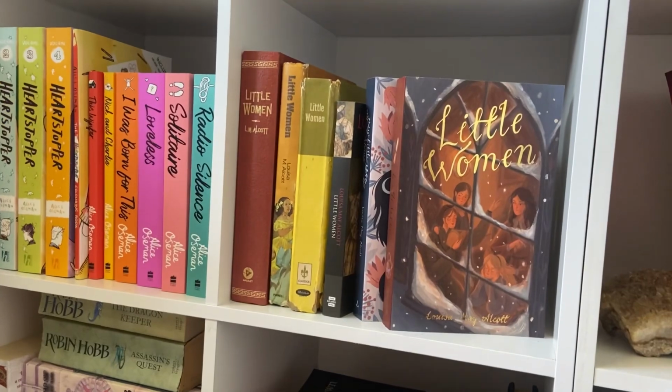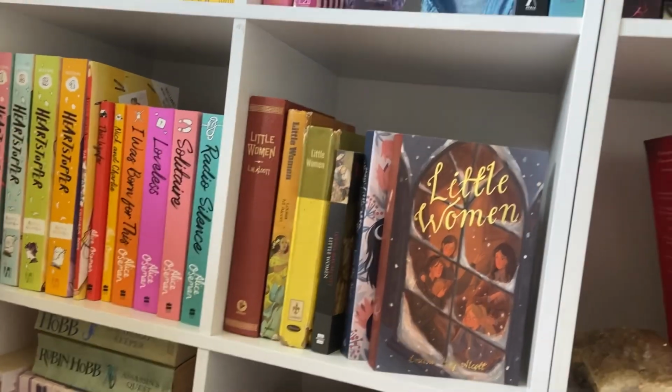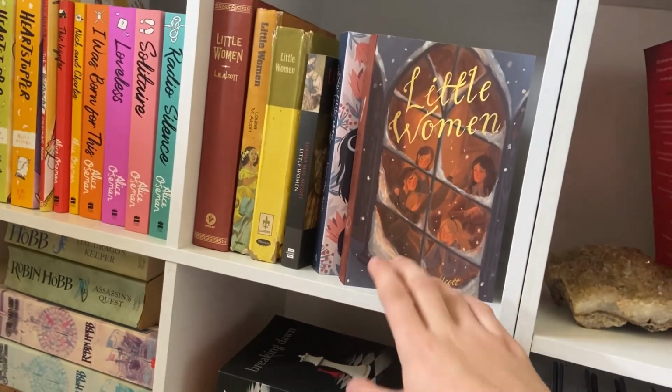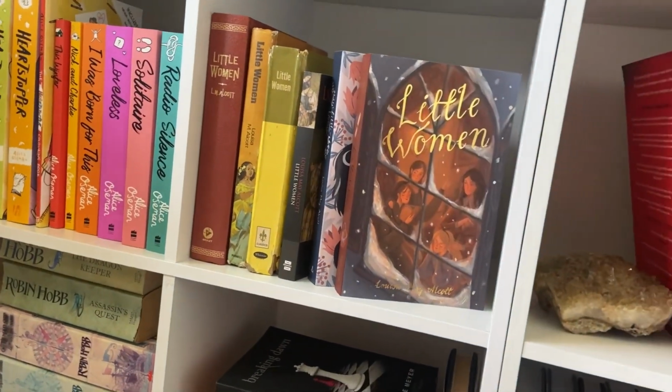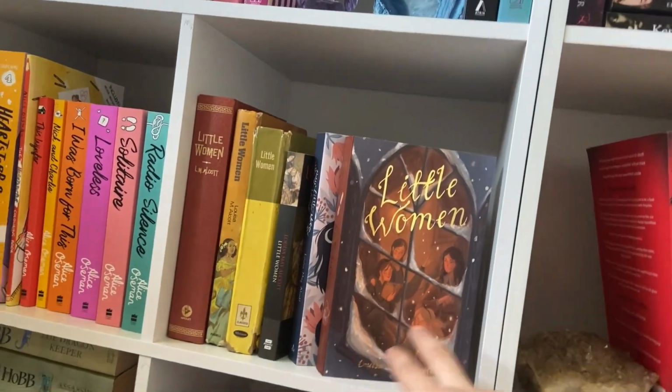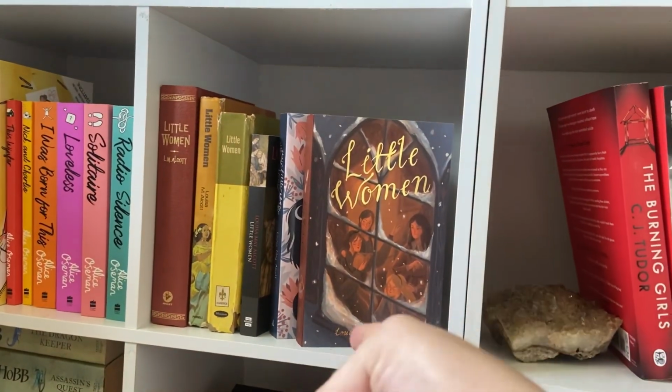And then of course, all of my Little Women editions with my two favorite ones that are facing out. This is the one I plan on reading this year because I read one edition of Little Women a year. So that I'm going to read in winter.